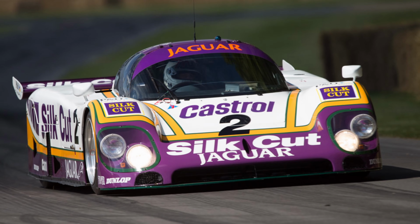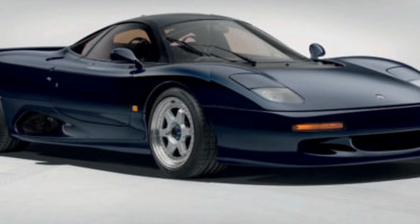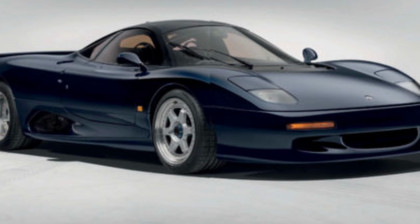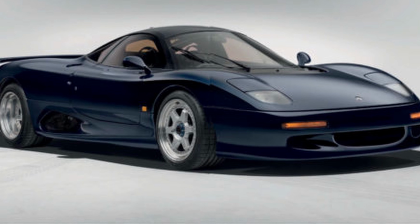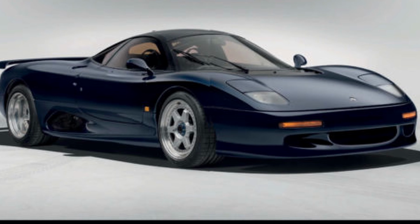The XJR-15 benefits from a 6-litre version of the Jaguar V12 engine, producing around 450 horsepower. The lightweight carbon fibre and Kevlar construction ensured a 0-60 time of around 4 seconds and a limited top speed of 190 miles an hour.